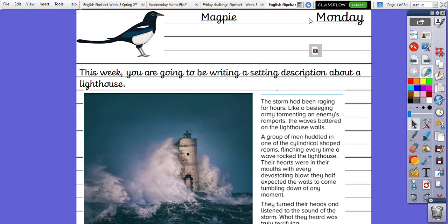So hopefully the video that we have made gives you a little insight into lighthouses and how you might describe them. My waggle for this week is a short passage all about a lighthouse in a storm. So I have got: the storm had been raging for hours, like a besieging army tormenting an enemy's ramparts. The waves battered on the lighthouse walls. I'd like you to read the rest of my waggle, picking out features you think are really effective.